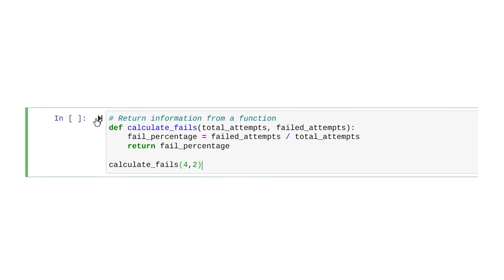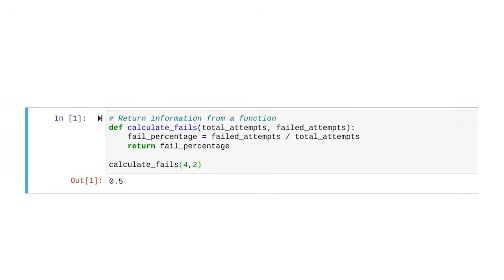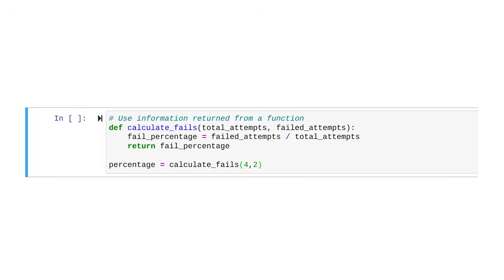When we run this, the function returns the percentage of failed attempts. It's 0.5 or 50%, but in some Python environments, this might not be printed to the screen. We cannot use the specific variable named fail percentage outside of the function. So, in order to use this information in another part of the program, we would need to return the value from the function and assign it to a new variable. Let's check this out. This time, when the function is called, the value that's returned is stored in a variable called percentage.